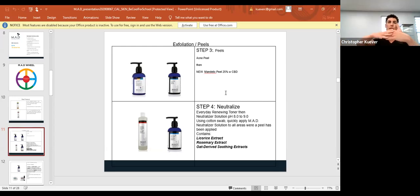So that's gonna help us, when we're in that state of, we just got done administering a peel, we don't wanna take the pH from super high to super low. We wanna gradually bring that down. It's gonna ensure higher comfort level for the client as well.